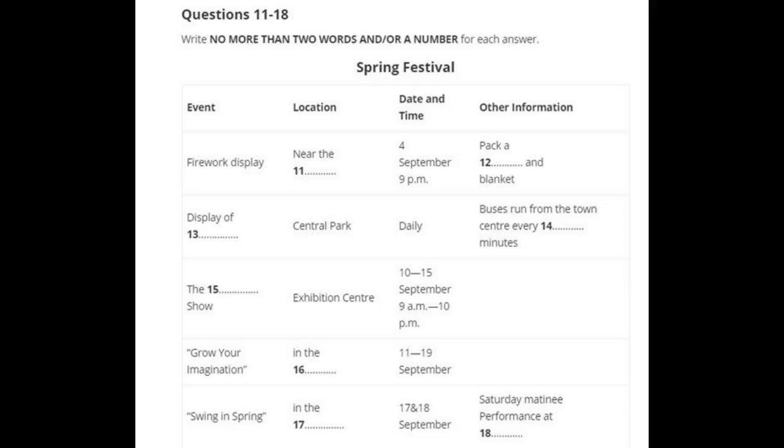One of the things that attracts visitors to the festival from all over the country is the amazing collection of flowers on show in Central Park throughout the festival. Special buses will run from the town centre to the show at 20-minute intervals for those of you who prefer to take public transport. If you're interested in seeing the latest in cars, from the fastest to the most expensive, then head over to the motor show at the exhibition centre from the 10th to the 15th of September.